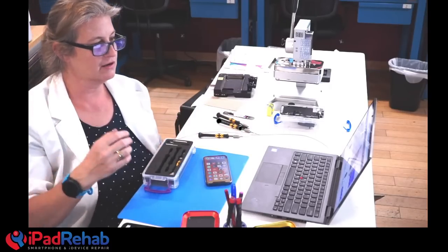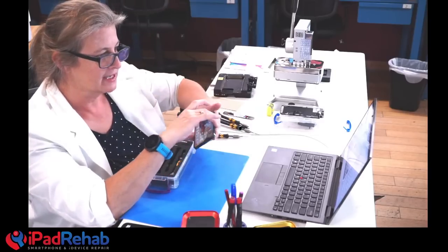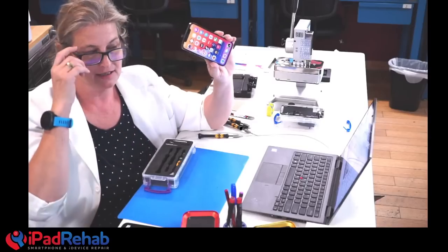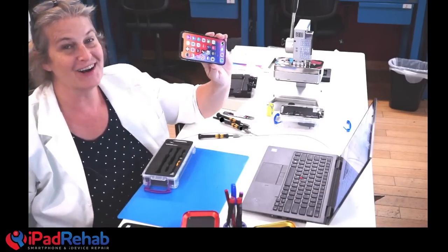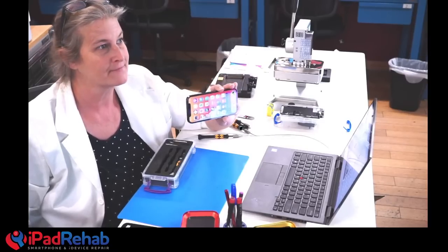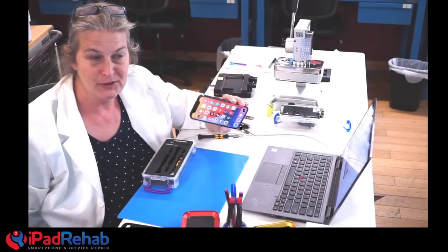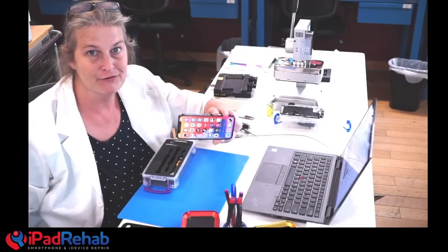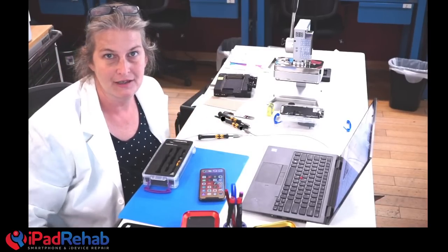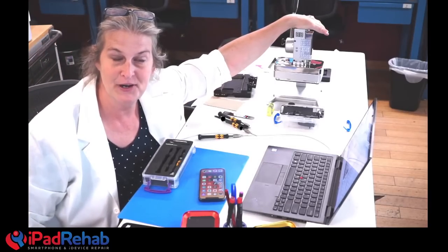All right. So there you go. Let's see if there's anything else to talk about. But it is working. This now has the first ever authorized OEM Apple screen replacement that I've ever done. And it worked. It took forever. It was incredibly invasive from a terms and conditions standpoint, so I don't recommend it.